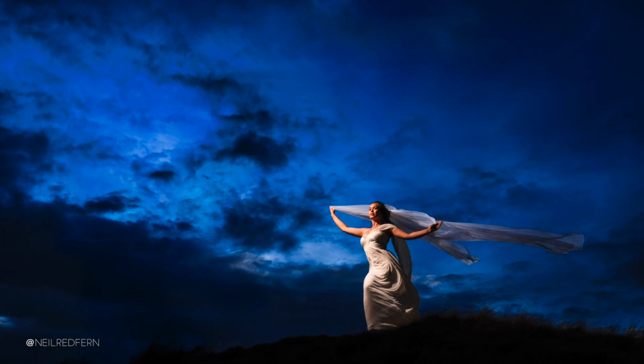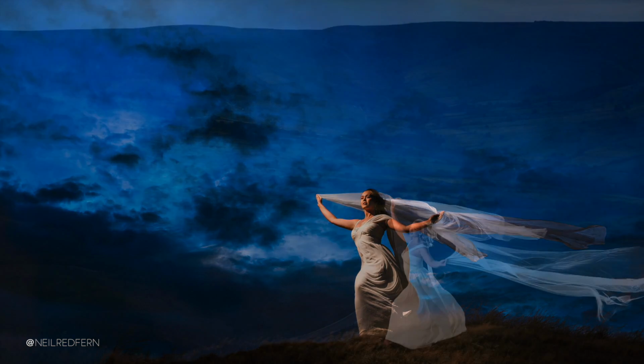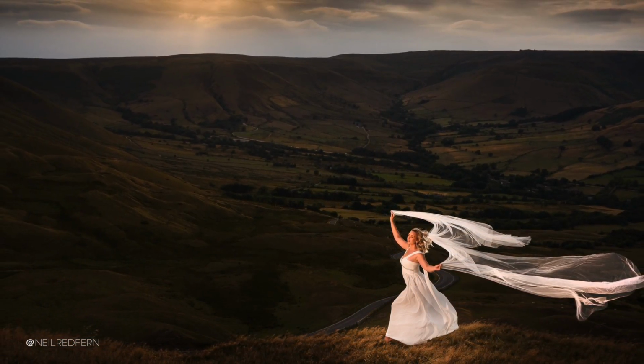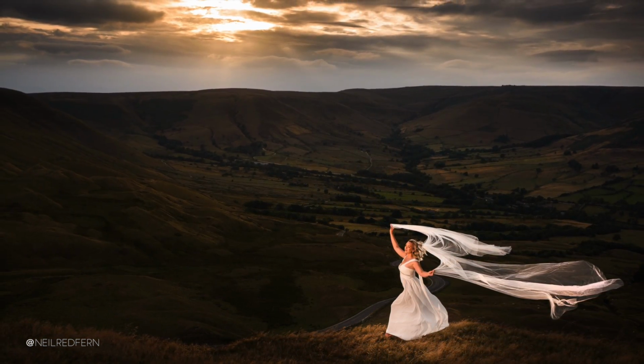I'd found this location on my way to a meeting last year and I'd always had it in my mind that I wanted to come back and do a shoot here. I always recommend to photographers who come on my workshops that they organise fun shoots like this for themselves. They're a great way to practice and try new things with absolutely no pressure.